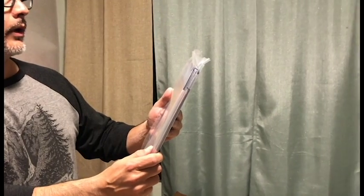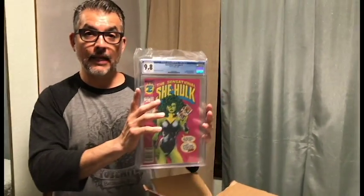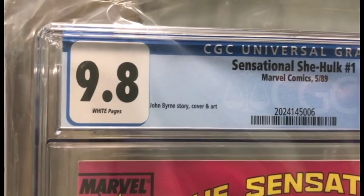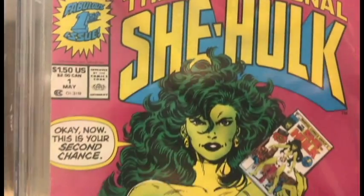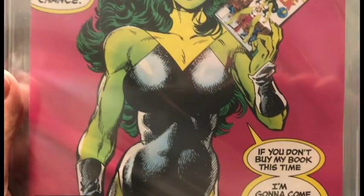She-Hulk issue 1 from 1989. This came in at a 9.8. This was part of a collection that I had bought years ago, and I just put them in bags and boards and put them away. I never really went through them until recently. So this is a really cool cover. Go ahead and get a shot of that.